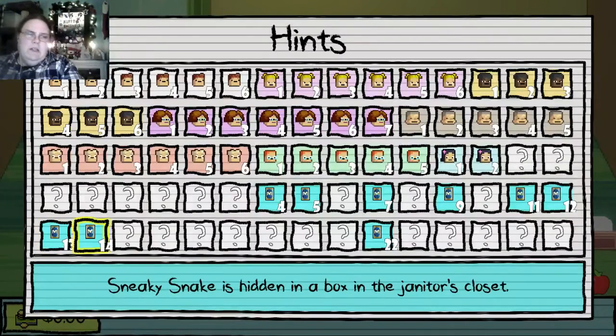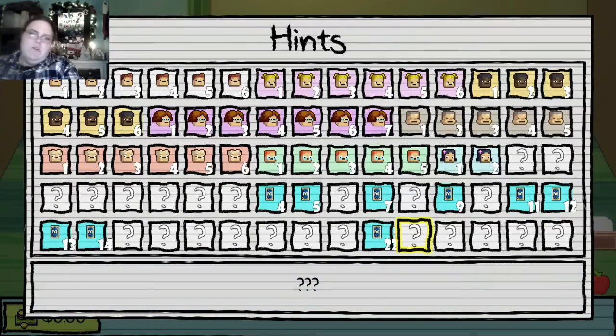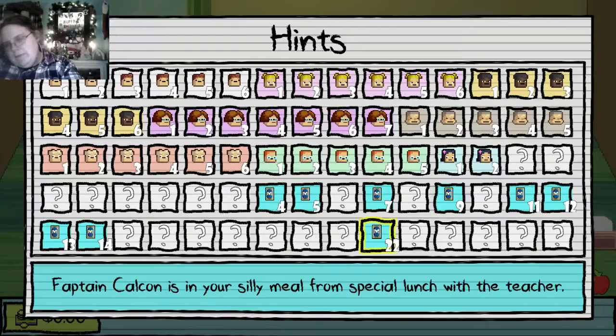Cyclops Duckling can only be found by solving Jerome's riddle at recess. I did that. Sneaky Snake is hidden in a box in the janitor's closet. Okay, so I did get that one. And the other one I got is Fainting Callum, which is the silly meal in your lunch when you die with a teacher. Okay. There has to be one in the principal's office somewhere. I just don't know how to get it.